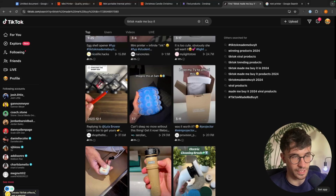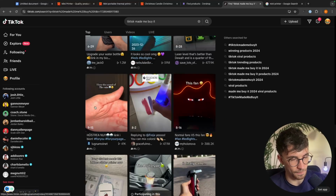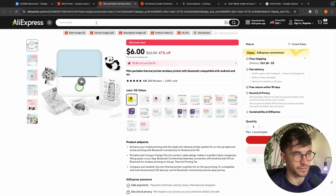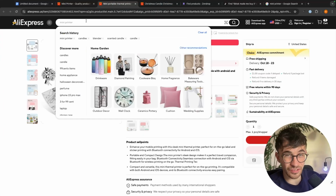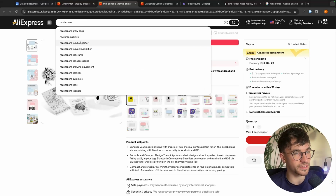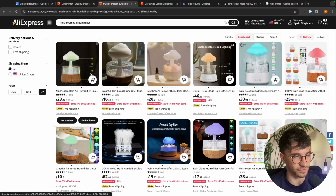But you might want to go in and look through all of these. So this looks fantastic as well. It's like a mushroom water filter or water feature. So let's try and find this on AliExpress. Some of these you might struggle to find because you don't know the exact search term, but we could search for mushroom rain humidifier. This is probably the product right here. And look, we find this exact product.